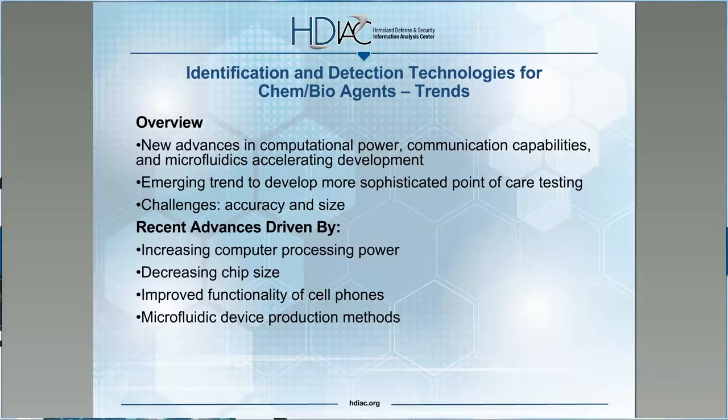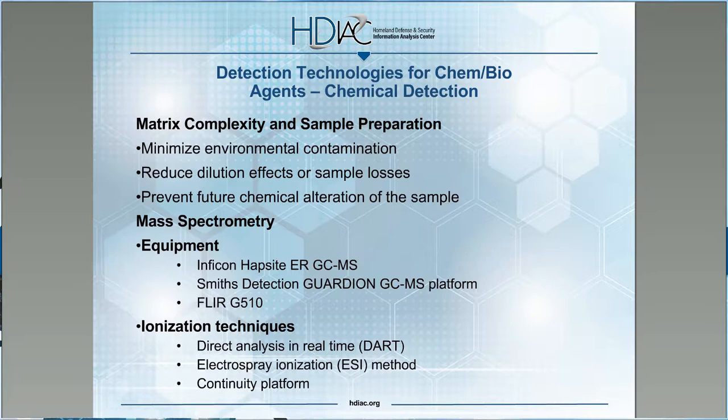So this part is going to be divided into two different sections here. We have kind of the chemical detection side, and we're going to talk about some of the equipment and the methods for that, and then we'll talk more about the biological detection here in a few minutes. So we start off with the basics, and this is pretty common to any kind of sample. We talk about the matrix that your sample is coming from and the complexity of that, and then also how you prepare that. So these are some challenges that we still find.